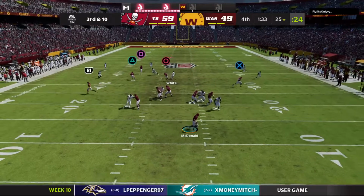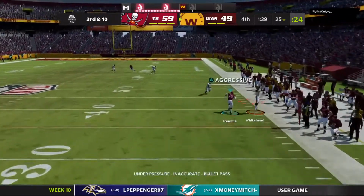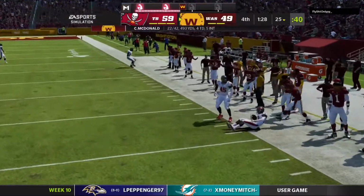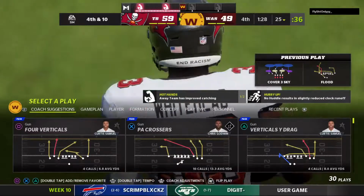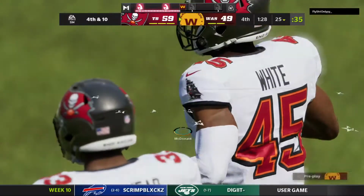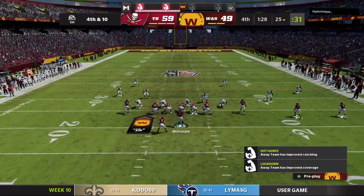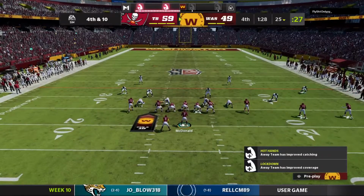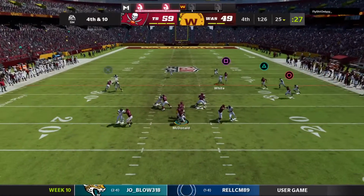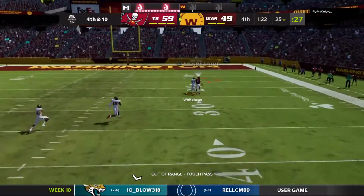On 3rd down, McDonald flushed out right. And this is what here? Incomplete, they say. It looked like it was intercepted, but he apparently did not get the 2 feet down in bounds. All right, they're going to try and keep hope alive here on 4th down. They're going for it. As expected, they're going for it to keep the drive alive. He's going to let it fly.